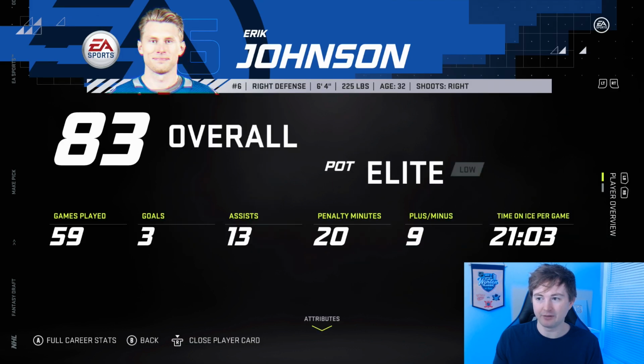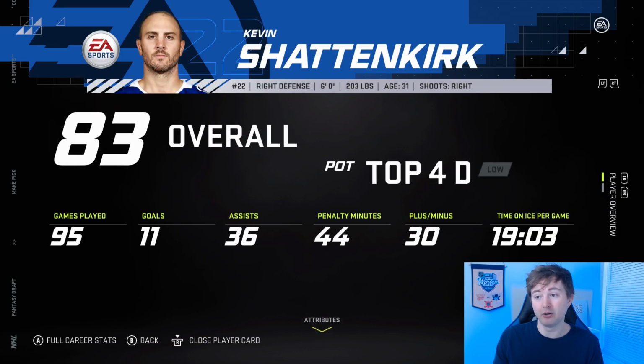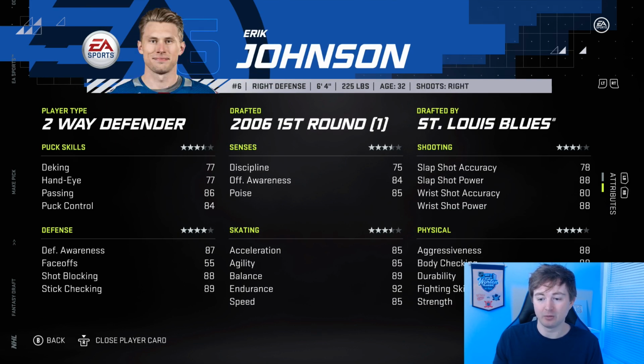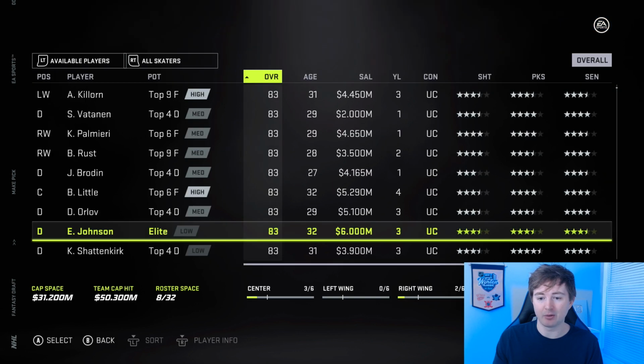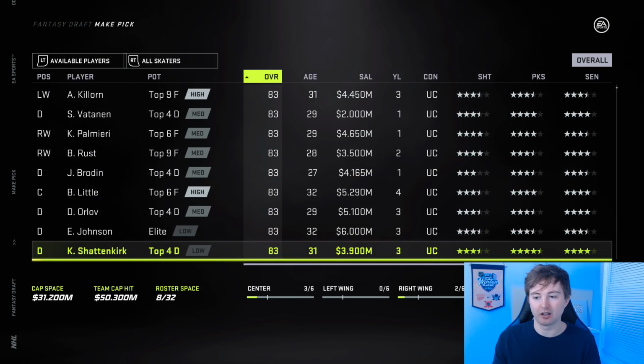I think we have 2 lefties right now. Johnson, they're both righties. Offensive 2-way. Who's gonna help us out more? I'm not really sure. I think both Ekman Larson and Jarmelson are 2-way. Jarmelson might be defensive, so maybe Shattenkirk and Jarmelson would be a really nice second pair for that chemistry boost. I'm going to try Shattenkirk.